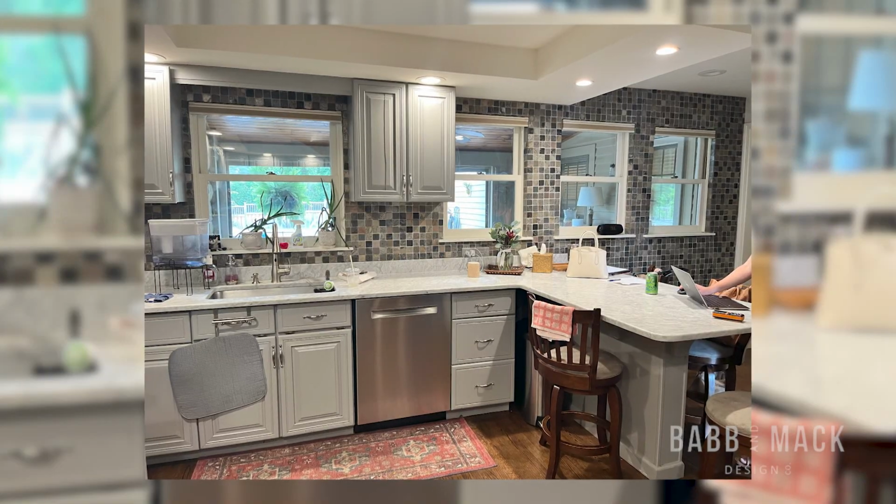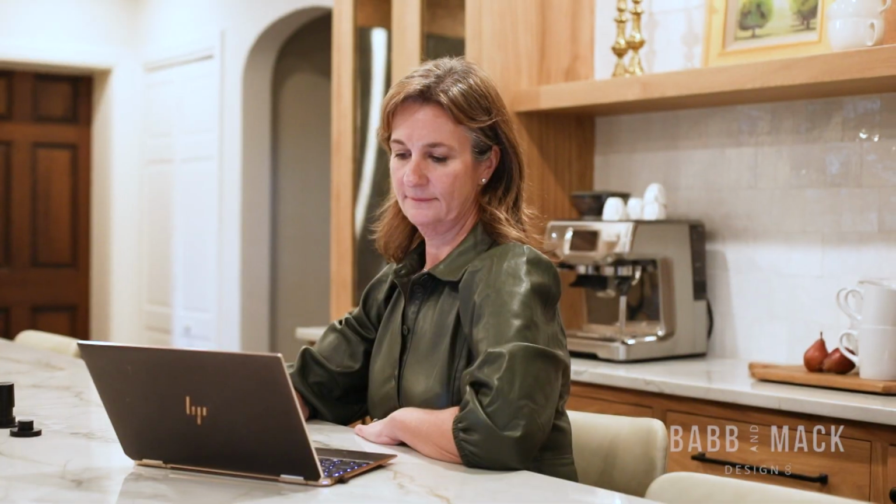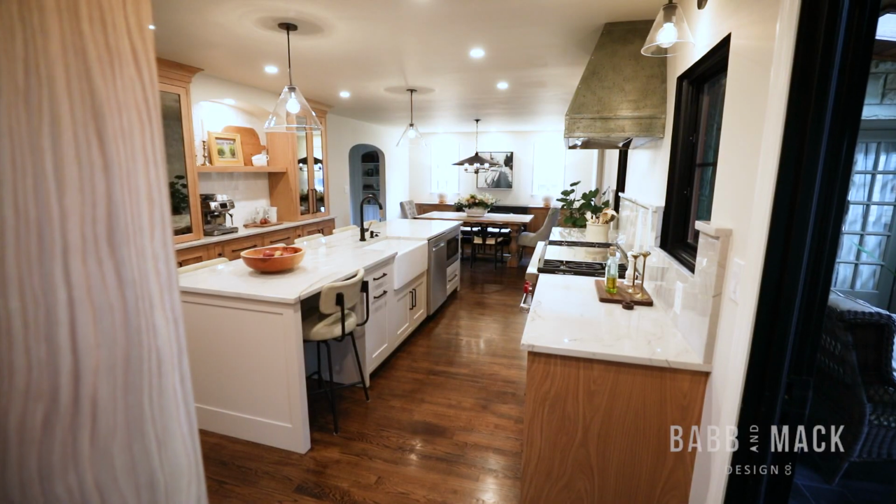This is a family's home. It's in an older home in Mount Lebanon. We initially started with a little tiny space that we opened up, but the homeowners really wanted to have a large island that they could all sit around. They really wanted the kitchen to feel modern, light and bright, but tie in with the older house aesthetic and make sense with the rest of the home.